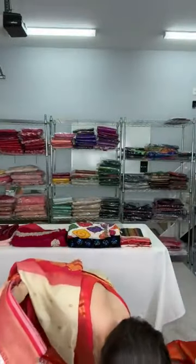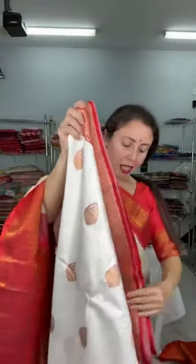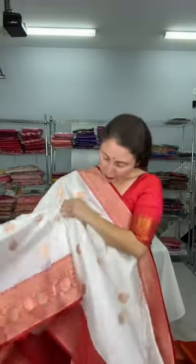Now this is the white and red Banarasi. This is a beautiful white and red, very traditional katan silk Banarasi saree. This is a lightweight Banarasi. The color is milk white with red.